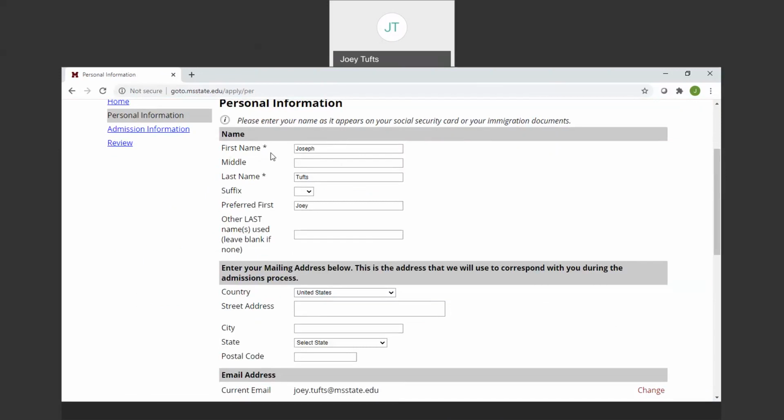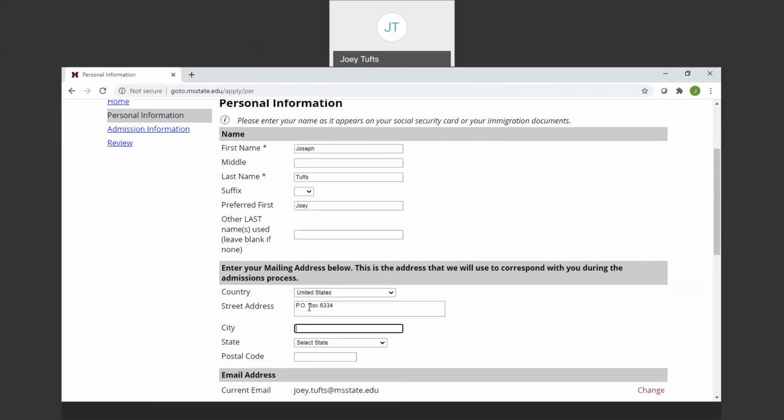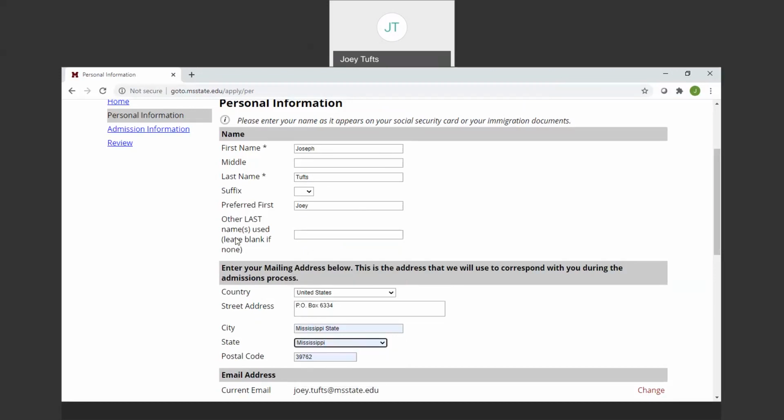So the other pieces, you can add in your middle name if you'd like, any other last names, anything like that. We can move through that process to be able to confirm those certain pieces. So I am going to put in our office address here, the mailing address, if you will. So it is that PO Box 6334. We are located, our city, if you will, is Mississippi State, Mississippi. Some things will automatically filter for you. I don't know why that automatically filtered for me, but Mississippi State, Mississippi 39762, going down.